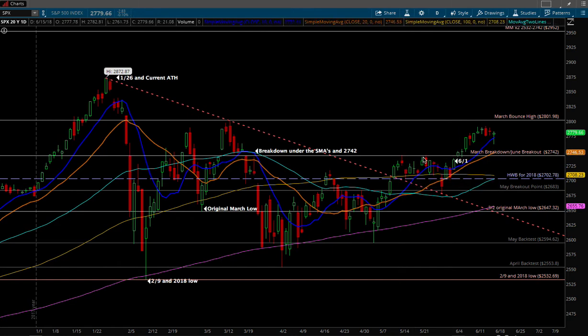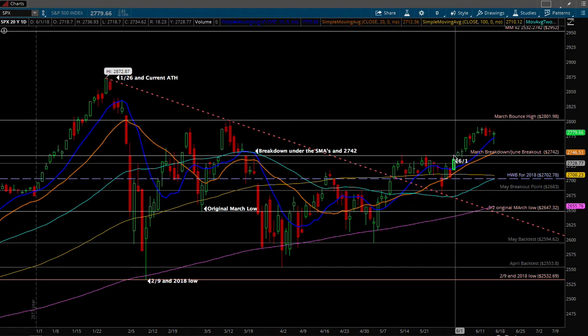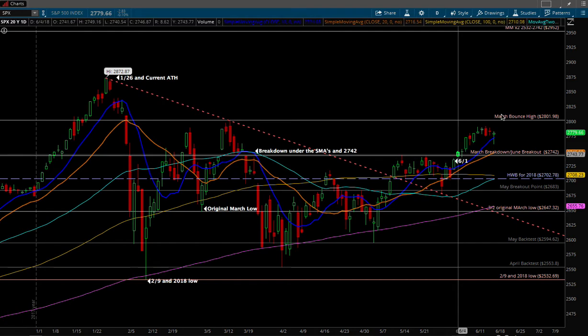And lo and behold, what did that end up doing? We ended up hitting 2742 one more time, and then breaking down and going back to test the 50-day and this downtrend. And then from here at the end of May, we made this breakout. On June 1st, we reached just below 2742, and it took a gap up open in the second week of June to get us over 2742. And from there, here we are in this area between 2742 and 2802.